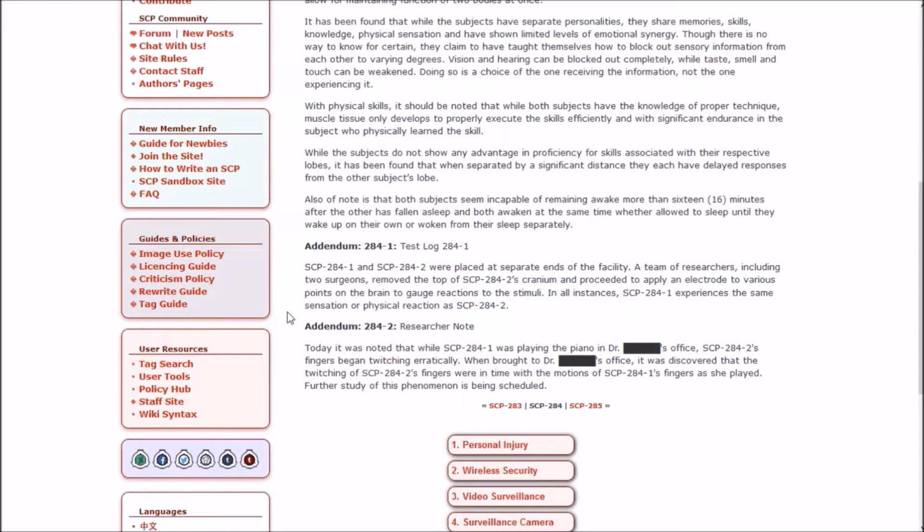Test log of 1. Or test log 284-1. 1 and 2 were placed at separate ends of the facility. A team of researchers, including 2 surgeons, removed the top of 2's cranium and proceeded to apply an electrode to various points on the brain to gauge the reactions to the stimuli. In all instances, 1 experienced the same sensation or physical reaction as 2.